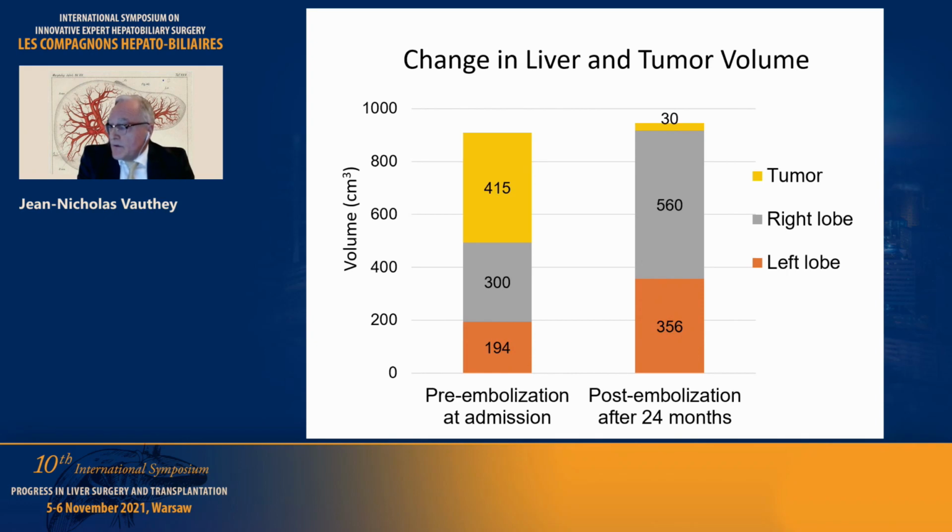And this is a change in volume, which is quite remarkable. Here, she had a very, very small right lobe, 300 cubic centimeters on admission, a very large tumor, no flow in her right liver, and this was reversed with the occlusion of the shunt. And the left lobe increased in size also, interestingly. So she regained some function, as you noticed.